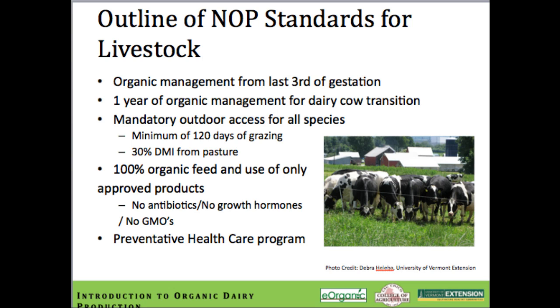The livestock also have a mandatory outdoor access regulation, so all animals must be maintained outdoors. With respect to dairy cattle, there's also a minimum grazing requirement of 120 days of grazing with a 30% dry matter intake from pasture that must be documented with your grazing records.